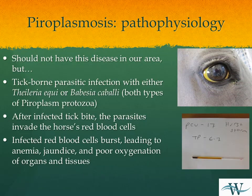Piroplasmosis is the last tick-borne disease I'll talk about in this presentation. It's not a disease that should be present in our area, but it is found in Florida and along the Gulf Coast from time to time, and with the increasing travel of horses, especially down for the show circuit at this time of year, and the seemingly increased incidence of tick-borne diseases in general, there certainly could be spread of a disease like piroplasmosis up to our area at some point in the future. So it's really worth understanding a little bit about this disease.